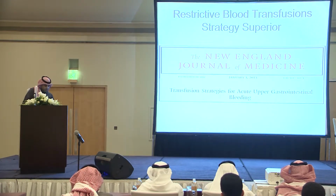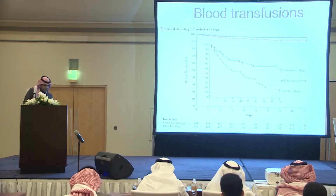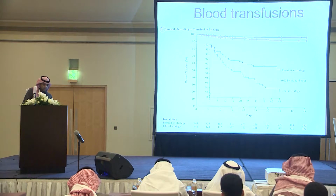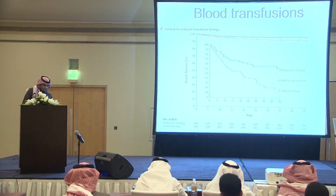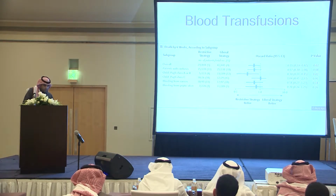Here is a well-known study. It was published in the New England Journal in 2013 by Villanueva, showing a restrictive blood transfusion strategy is superior. There were two groups. In the restrictive strategy, they only transfused patients when hemoglobin was less than 7, and in the liberal strategy, they transfused all patients if hemoglobin was less than 9. But keep in mind, they excluded patients with ischemic heart disease. They found that patients with a restrictive strategy had better survival compared to those with a liberal strategy, with a significant p-value. So this favors a restrictive strategy compared to the liberal strategy.